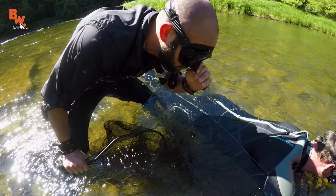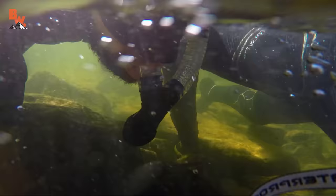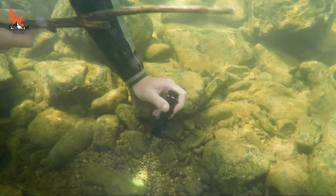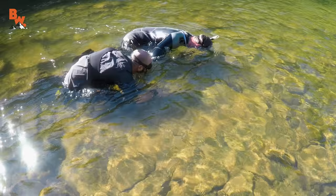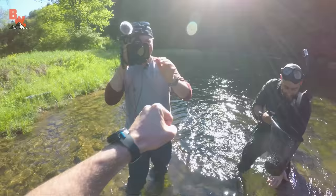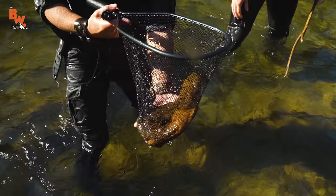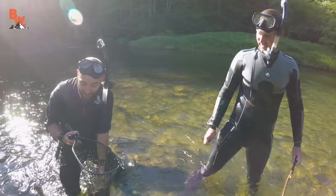All right, the Hellbender is right near the entrance of this hole. We have a really good chance in actually catching it. It went right under his legs. There it is. It is an absolute giant. Yes. Wow. That was the hardest Hellbender catch I've ever had. That was an amazing maneuver. It shot out in between his legs, and he netted it.